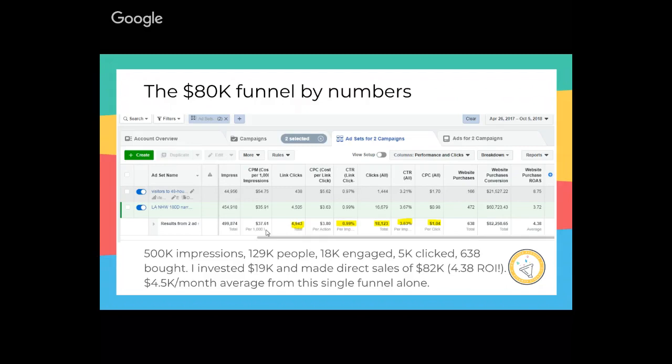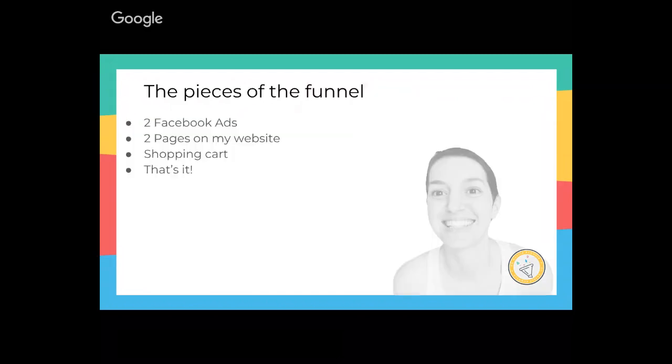So if you take the total of what I made, which is about $63,000, so 82,000 minus the 19,000 invested, so $63,000 divided by 14 months, because this is really the time that the funnel has been active, it is $4,500 a month. I mean, I can live off this alone very, very nicely. My family and I lived off half of it for a long time, for many years, okay? So this alone can turn your life around, right?